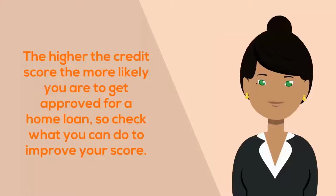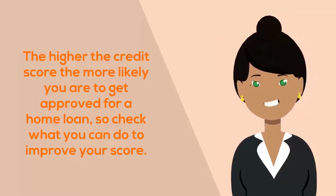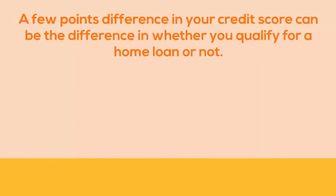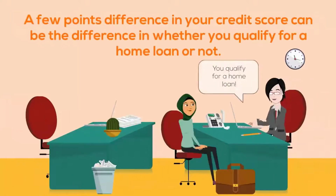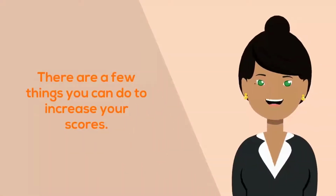The higher the credit score, the more likely you are to get approved for a home loan. So check what you can do to improve your score. A few points difference in your credit score can be the difference in whether you qualify for a home loan or not. There are a few things you can do to increase your scores.